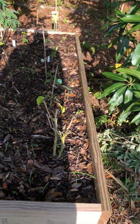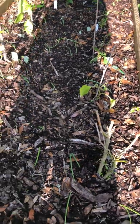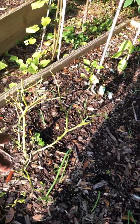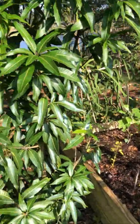This is my pepper garden, which is struggling a little bit because of the cold. I may have to just put new peppers in. I'm waiting to see if some of these bounce back or not. These are super hot bird peppers here. Planted some onions in between. This is a Kent mango here.